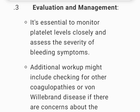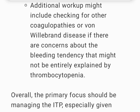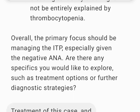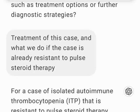It's essential to monitor platelet levels closely and assess the severity of bleeding symptoms. Additional workup might include checking for other coagulopathies or von Willebrand disease if there are concerns about the bleeding tendency that might not be entirely explained by thrombocytopenia. Overall, the primary focus should be managing the ITP, especially given the negative ANA. Are there any specifics you would like to explore, such as treatment options or further diagnostic strategies?